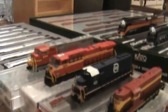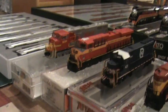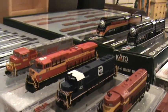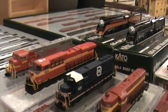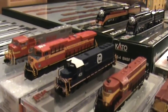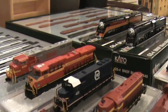Next item is new. I just got it today in the mail. It is a Fox Valley Models Florida East Coast ES44C4, number 804. As far as I know, it is DC only, or it might be DCC ready. I'm not entirely sure. I'm going to have to possibly take the shell off and see if it's got a dummy plug, or if it's not even set up for DCC.